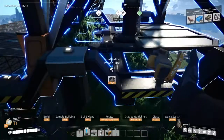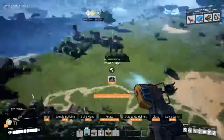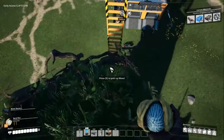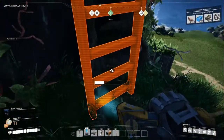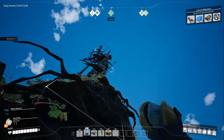No, we don't want a conveyor belt. We want a power line. But where are we going to stick it? Where are we going to plug it into? I'll tell you what we're going to do. We're going to cancel this. Oh, okay. I'm then going to get rid of that ladder, just because I can. And then get rid of that ladder because it should be part, but it wasn't.